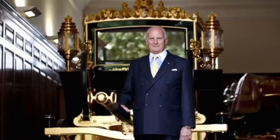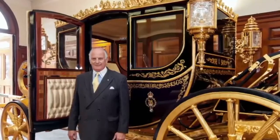He had actually already designed a coach for the Queen. That was the Australian state coach that was gifted to her in 1988. But with this, he wanted to do something even more extraordinary. Freck has secrets. You can see immediately when you look inside the coach that something special is going on.